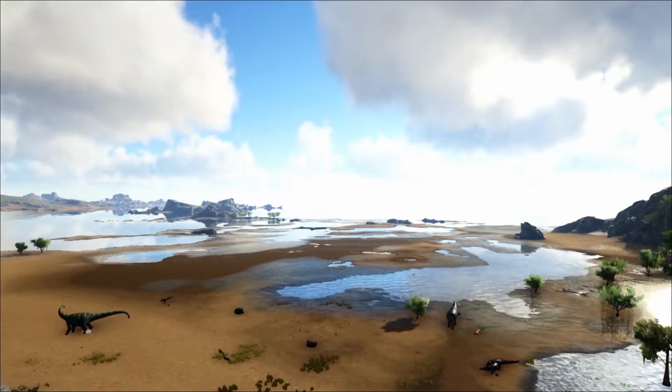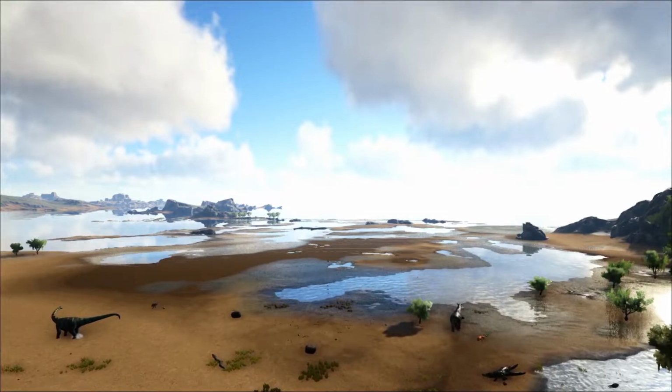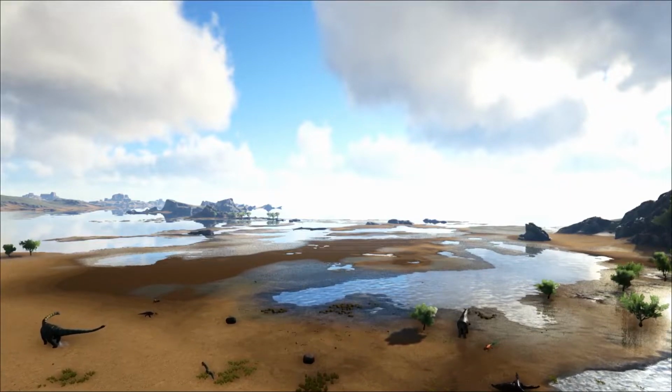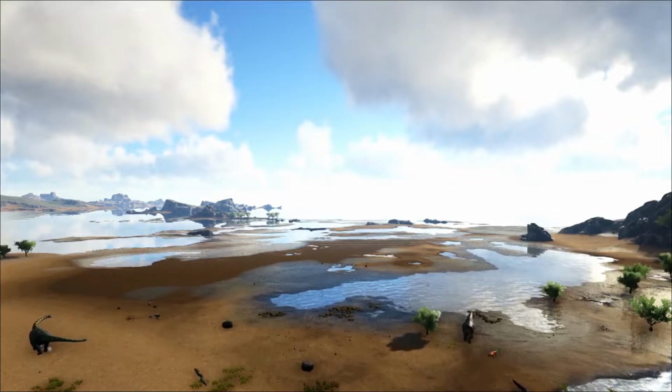Welcome back to Geographics. Last time we went deep into the massive canyon area which is in the center of this island, and we've seen a small part of the swamp. And today we will continue our journey through the swamp and take a closer look at some of the creatures that live here.